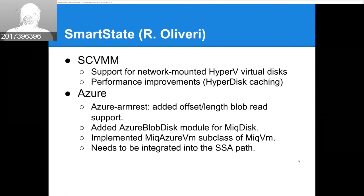Okay. So this sprint, Barry was continuing his work on SCVMM. As you recall, last time it was working, but there were some performance issues, and we had to support network-mounted Hyper-V virtual disks. Support for those disks has been added, and there was a discovery of some strange read behavior that made our current cache implementation not optimal, and Jerry worked on that to help. There are probably still some gains here and there to pick up, so that'll be an ongoing investigation.